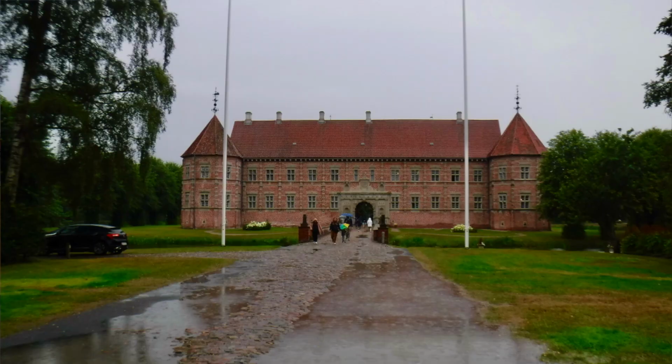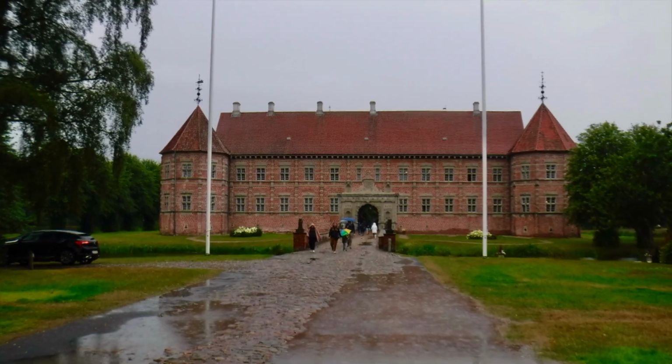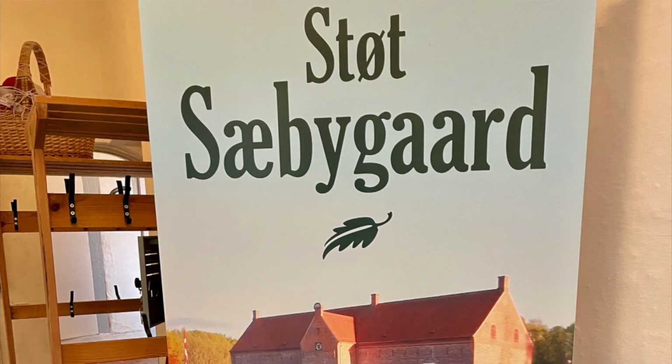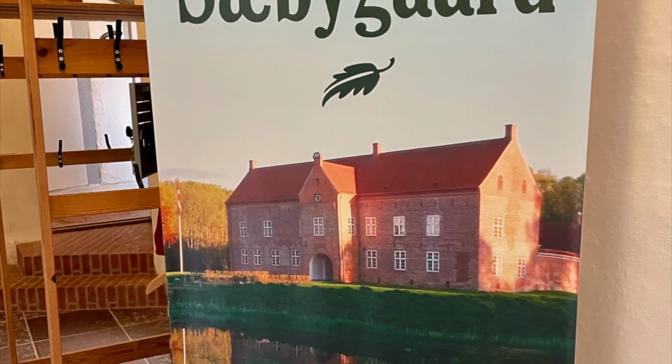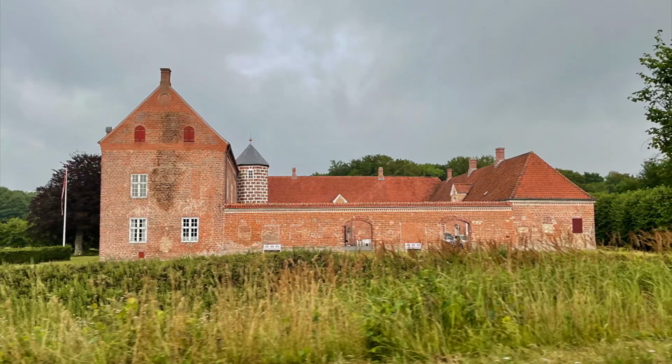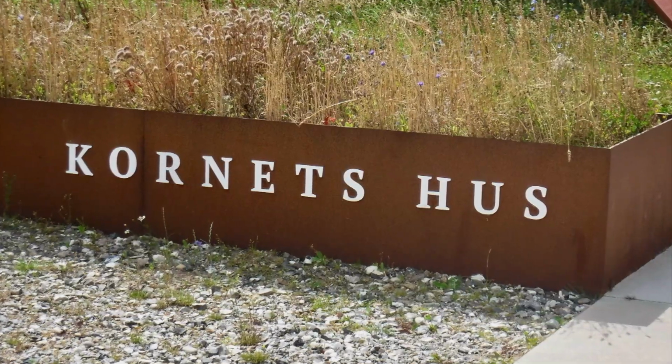You can also visit two very historical buildings. There's Vorgard Castle, that used to be a monastery until the Reformation of 1536, and the Museum of Sabygard Manor House, which was owned by the local bishop, also until the Reformation. And if that's still not enough, there's the House of Grain. Yes, the House of Grain.